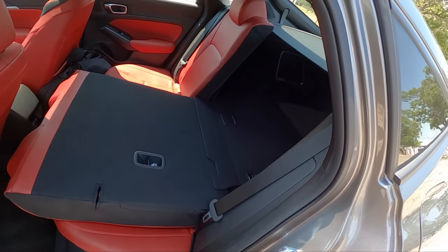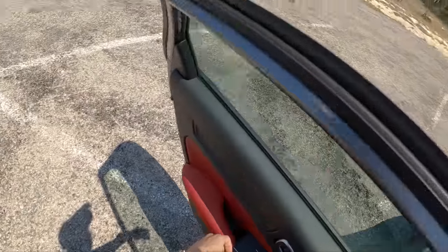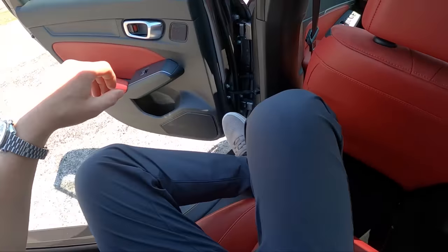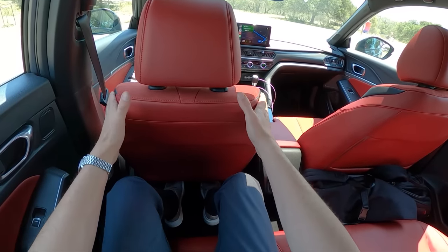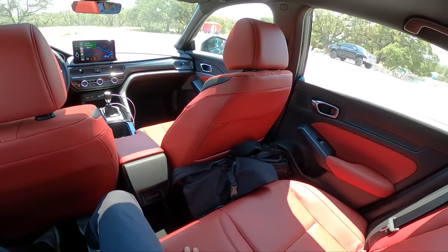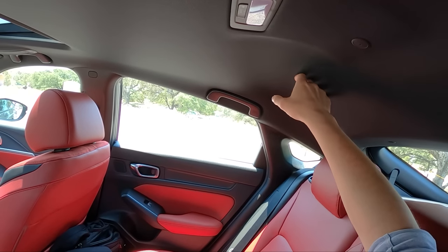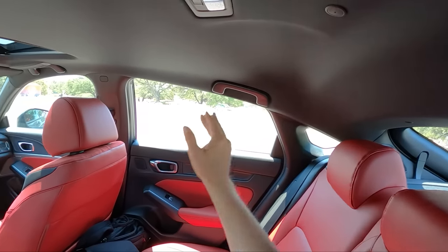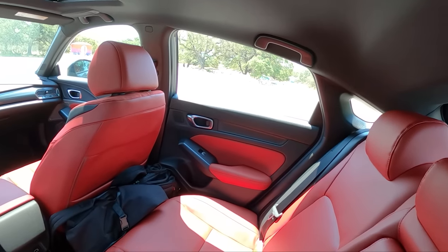Back seats are pretty spacious. The only place where it leaves a little bit to be desired is headroom. I'm 5'10", seated behind myself. I have a ton of legroom in this Integra. You can see at the top of the roof, there is a little bit of a bubble to make for some more headroom, but if you lean back, your head's going to probably touch the roof, unless you're a little bit shorter than I am.